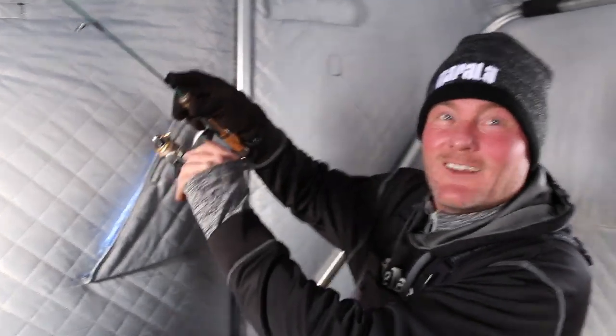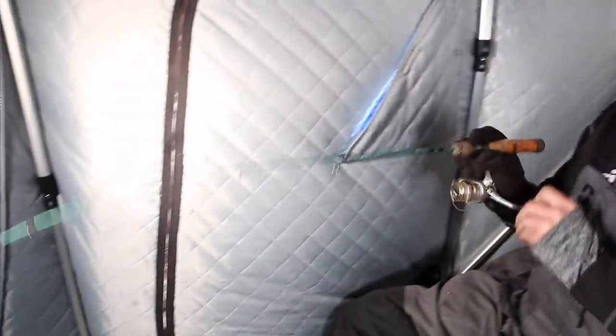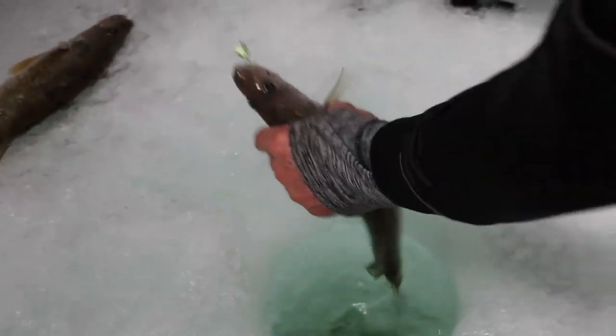On this one, same fish, he never went off the screen. This time I'm going to give him a little bit, I'm going to horse him a little bit to keep him on. He's definitely spunky. You let me know when you see color. Oh, this is a good eater, but he's spunky.